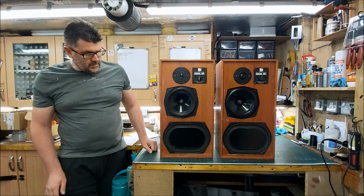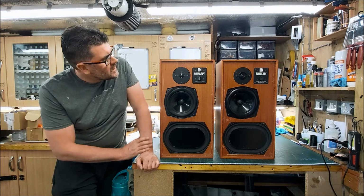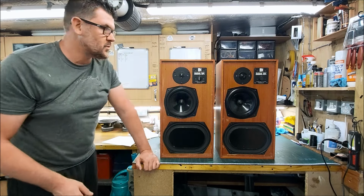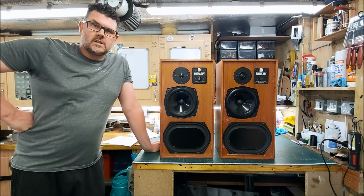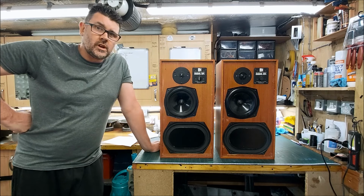Hello. This time we have a pair of KEF Reference 104s, or Model 104s, I should say. Well, Reference Series. They're known as the Reference 104s. This is another set of speakers that's come from Phoenix, who also sent me his PSBs, which are now finished. I will do a part three on those.